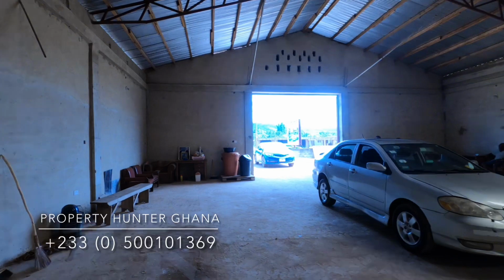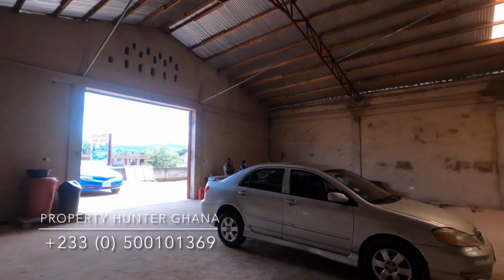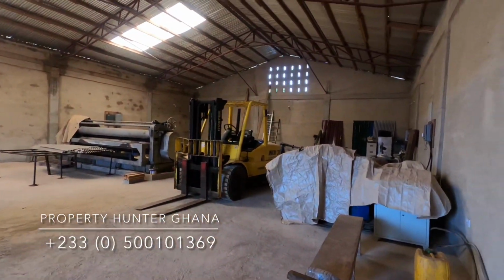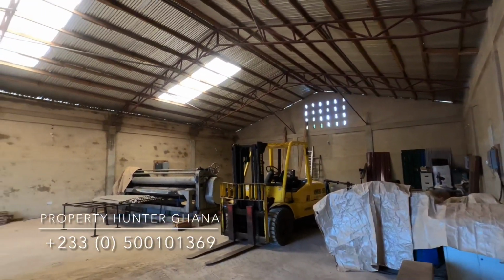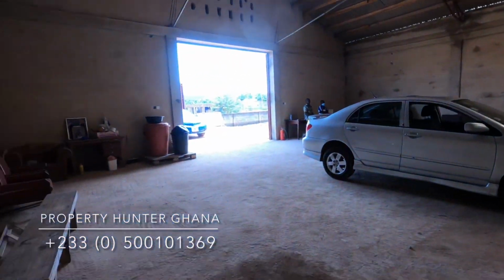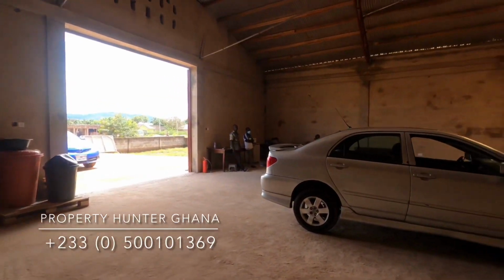All the documents to the land are already in place. The permit for manufacture is already there. You probably have to renew it. The permit for the warehouse and the manufacturing plant has already been secured. So you are just moving in, bringing in your machineries and doing your own thing.